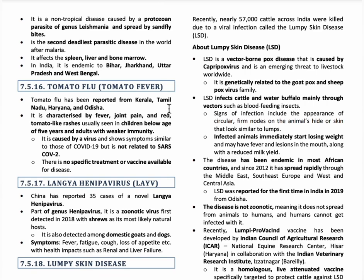The next topic is tomato flu or tomato fever. So it is caused by Coxsackie virus A16 and leads to fever, joint pains and red tomato rashes. So it was reported in Kerala, Tamil Nadu, Haryana and Odisha. So till now there was no specific treatment or vaccination available for this tomato flu.